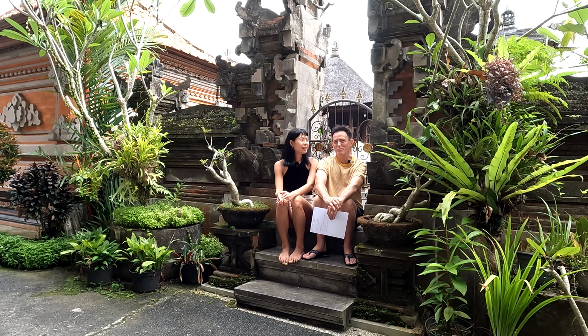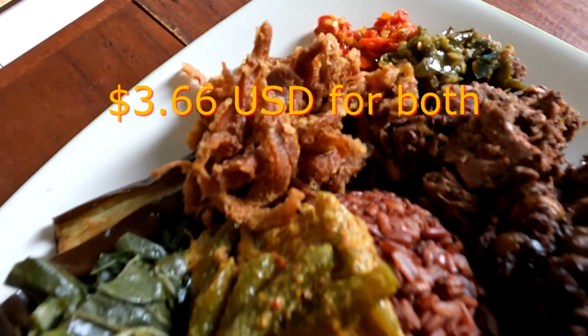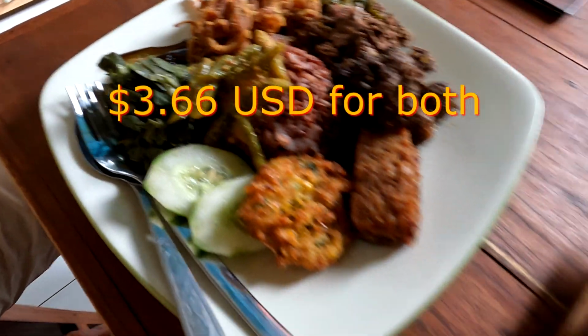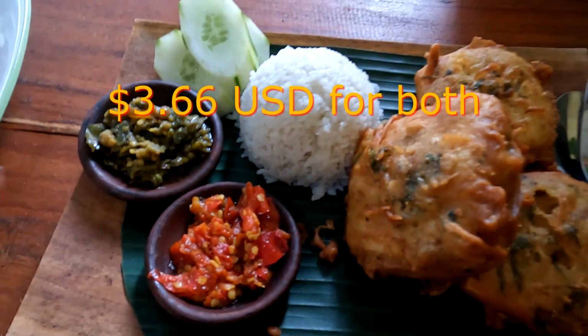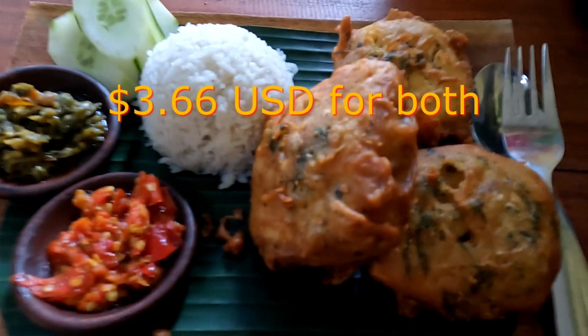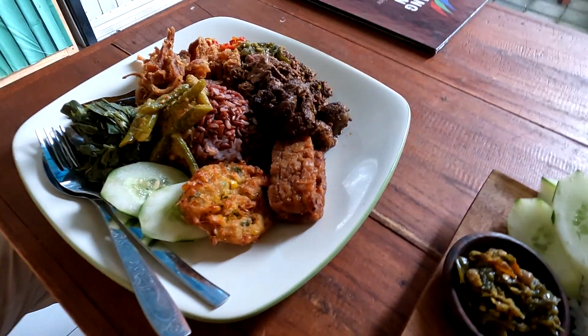And we've had some beautiful $2 meals here. Very nice meal. Very nice meal. And my one is tofu with chili broth. This is 25. That is 35.